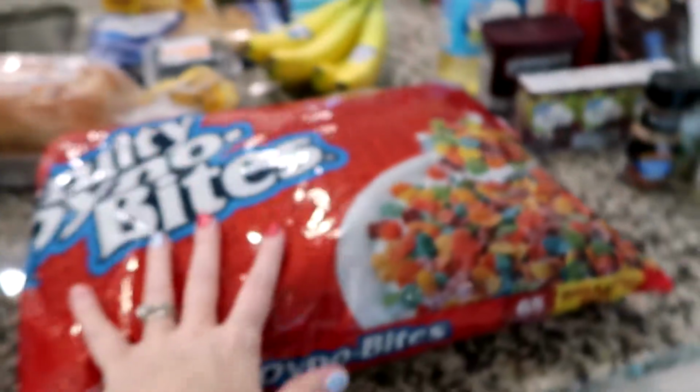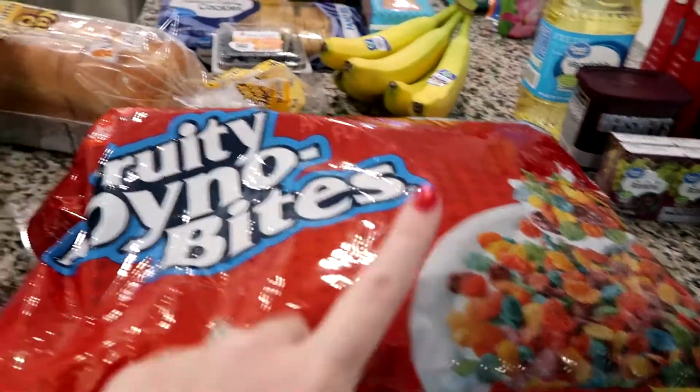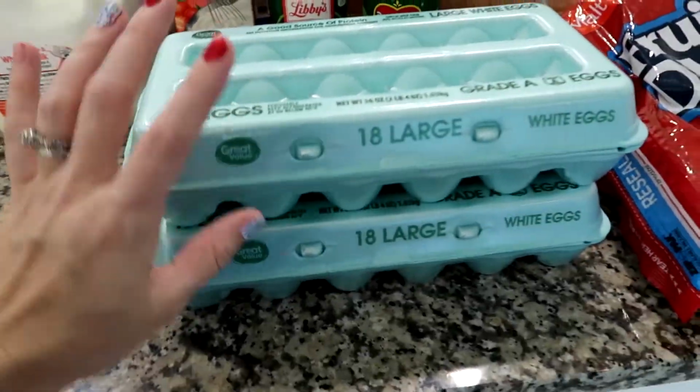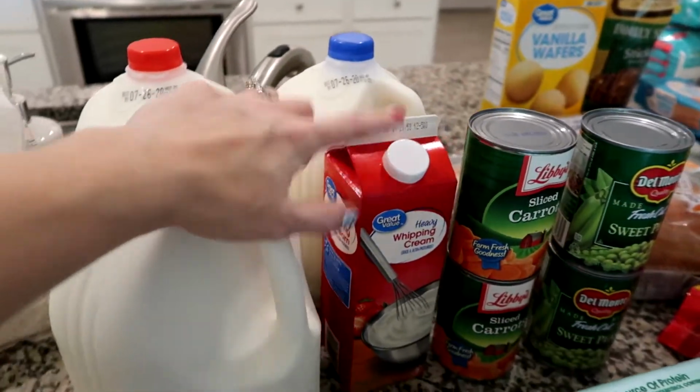Montreal steak, we need a little more cereal for breakfast, and they brought me the big bag. So we're gonna have that for a while. Another loaf of bread, a few canned vegetables, two big old 18 counts of eggs, more milk, and then this is for several different recipes for the heavy cream.